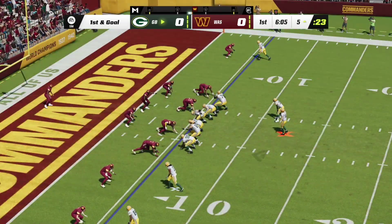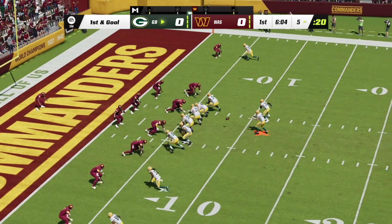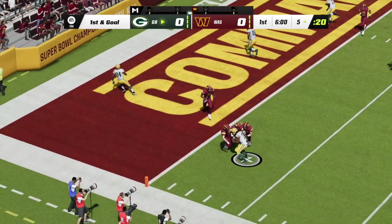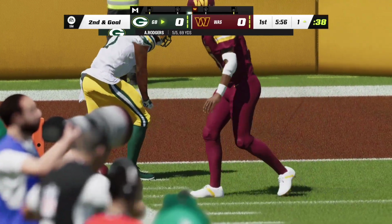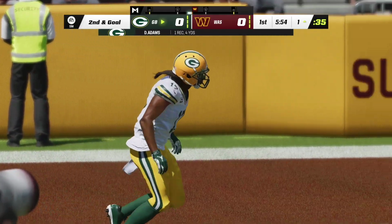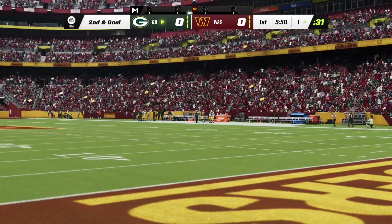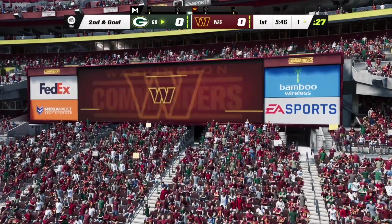First and goal, a chance for an early statement here on the road. Here's Rodgers. And it's caught. Nice job defensively to hold him to 4, and now it's 2nd and goal. And how about this first drive? They're being aggressive, slinging it around. Really confident, too, because they're not trying to fool him with running plays, throwing it, and they're being very successful right now.